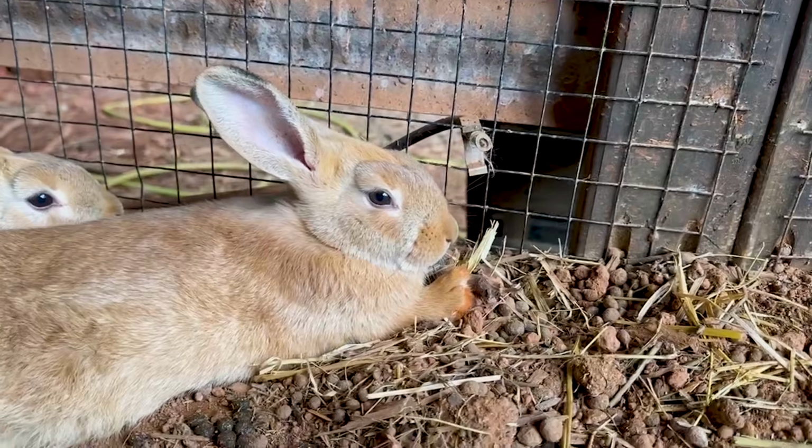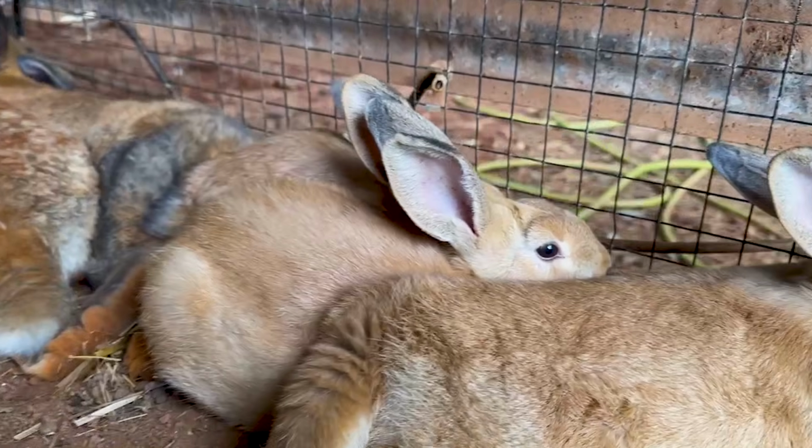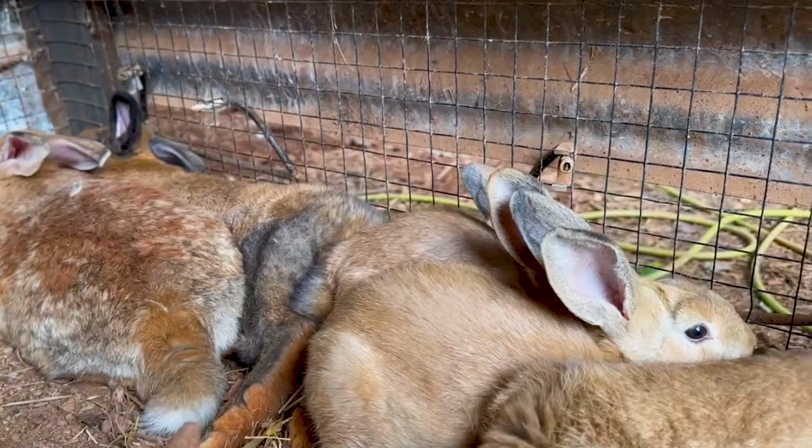The bottom line really is it mimics the natural environment that those rabbits are used to. They live in a group, and that's what they like best. They're not solitary, and that was really one of the main factors, because we always try to raise our animals in an environment that's as natural as possible to their, I guess, wild counterparts.